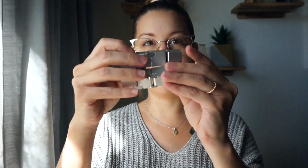I also have, I really like this one. It's very satisfying for me. I like the weight of it. I like the sound of it. I like the very consistent movement. My husband's not a fan of this one just because it can be kind of distracting for him, but I really enjoy this one.